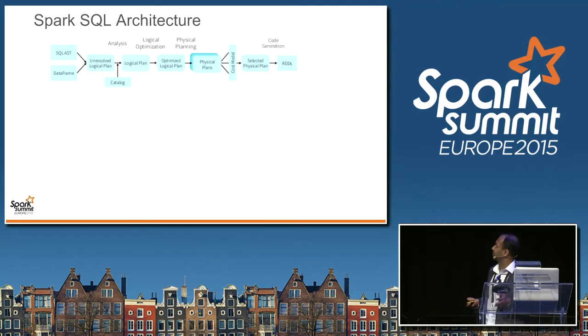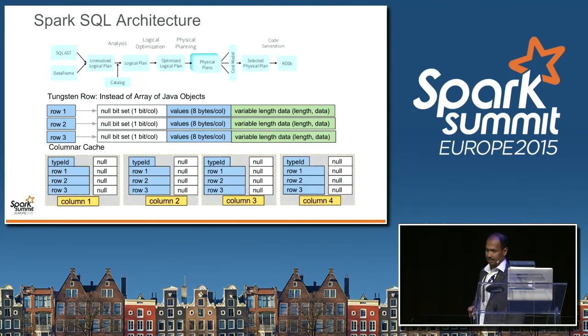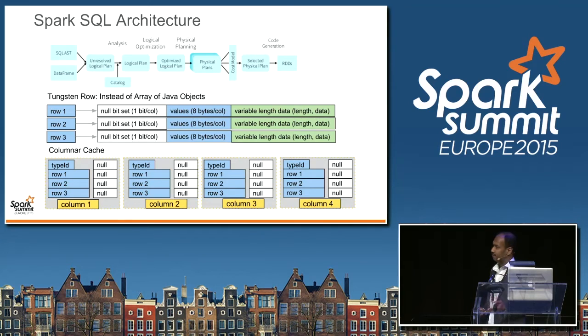This is the Spark SQL architecture, where the computation expressed in the form of SQL queries and data frames is converted into the logical plan and physical plan. We have all seen that. And then finally, it's converted to a set of RDD APIs. The data structures of interest for this talk are the Tungsten row, and also a normal row, which is an array of Java objects, one object for each column, and then the columnar cache, which is a byte buffer per column, and each byte buffer contains data for each row.